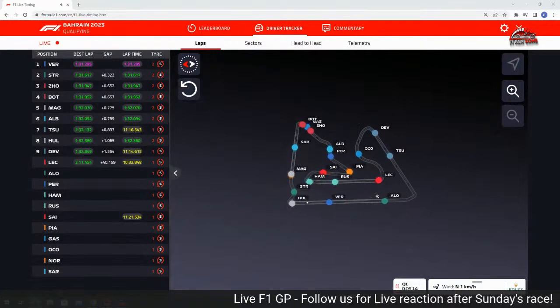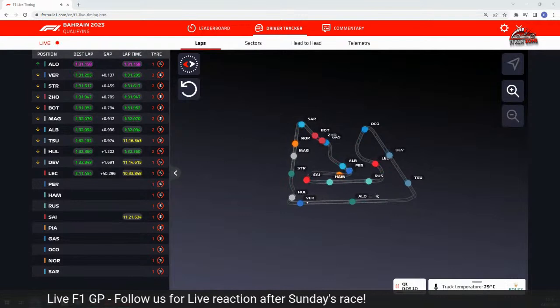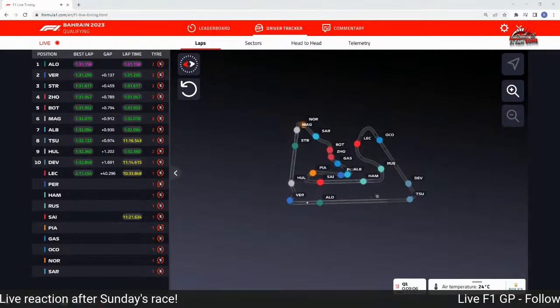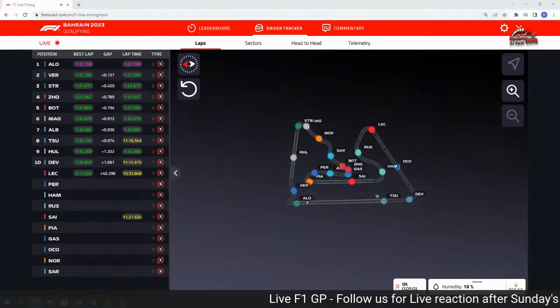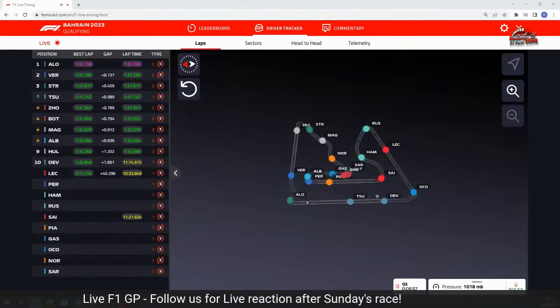Stroll's going quickly as well, and the other Aston Martin is matching Alonso through the first sector, quicker than our benchmark from Joe now in the Alfa Romeo through the middle. So Stroll showing pace in the other Aston. Here comes Verstappen, sweeping flat out through 12. Cut the timing beam for the end of sector 2. And he's half a second up on Joe.